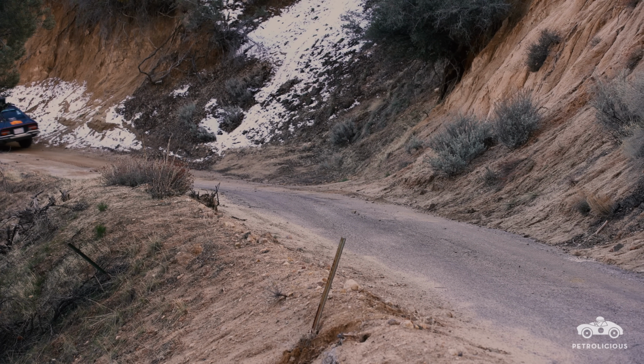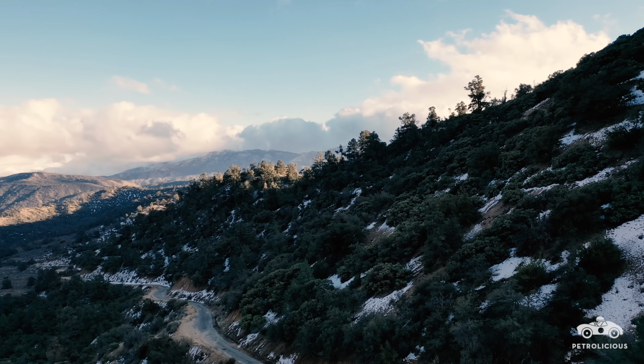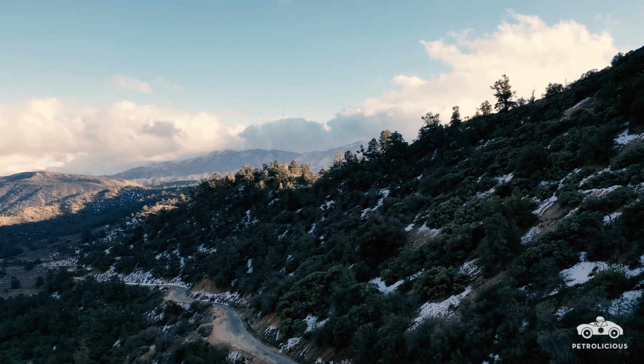We built the car. It's very, very easy to take a car apart. The hard part's putting it all back together. Solid weekend pulling it apart and about 2 years putting it back together.